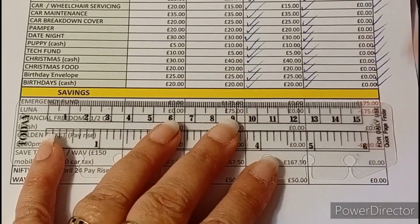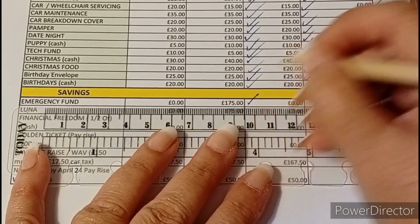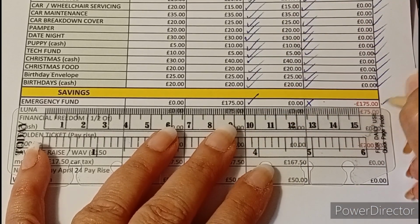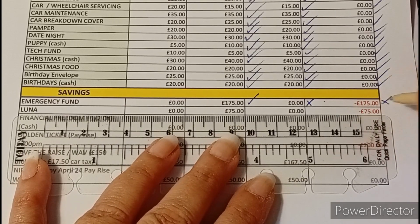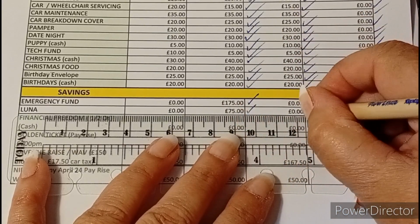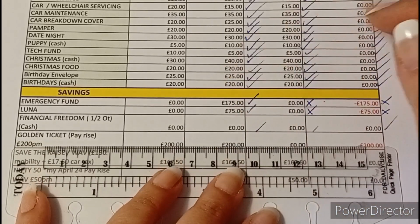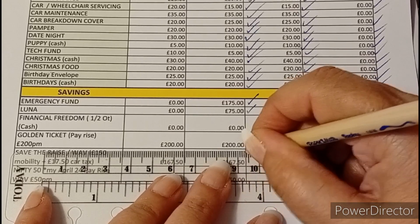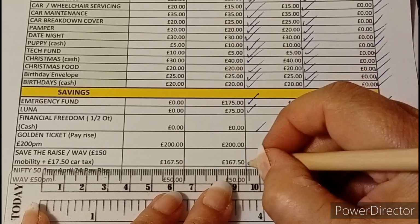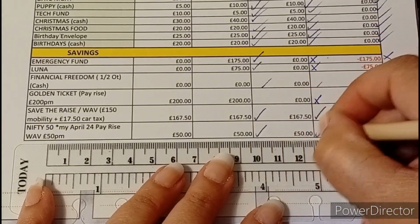So that is fantastic. So where did this month go wrong? We planned to save £175 into our emergency fund, and in the end we didn't save anything because we had to empty our emergency fund. So that gave us a deficit of £175 there. We planned to put £75 into Luna for Luna's repairs, but again, we weren't able to save anything in that category. This category was correct because we didn't plan anything in there. We planned to put £200 in our golden ticket for our cruise, but we couldn't do that, so that didn't happen. Save the raise, yes, we put £167.50 into our WAV savings, and we did save our nifty 50, so that's happy days there.